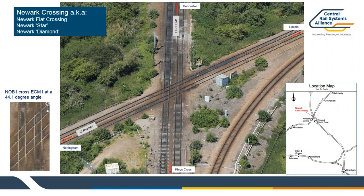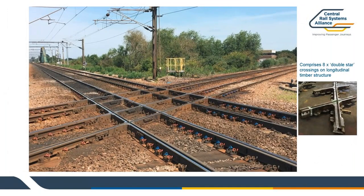So Newark Flat Crossing itself, it's obviously got a few different terms that people know it by, so Newark Star, Newark Diamond, etc. But basically, it's the link between the East Coast Main Line from King's Cross up to York, Doncaster area, and then it's crossed by the Newark to Lincoln Line, which obviously is why the actual crossing is in its current location. So it's obviously quite a complicated looking layout.